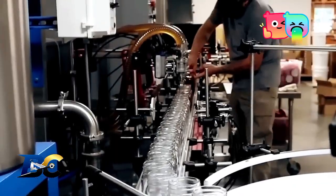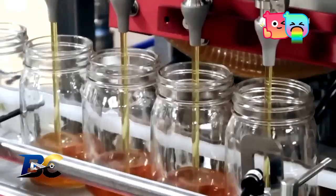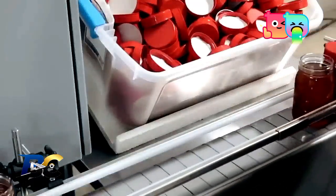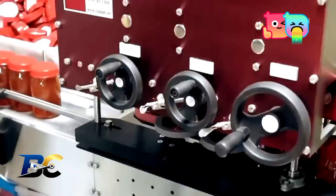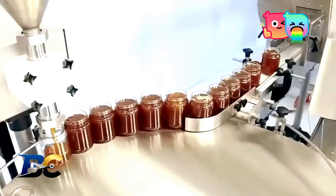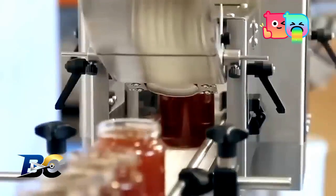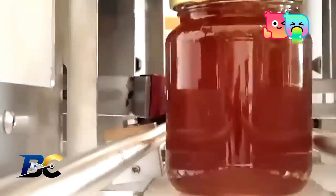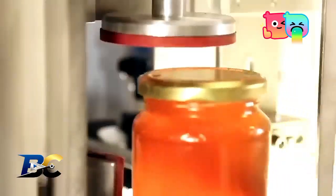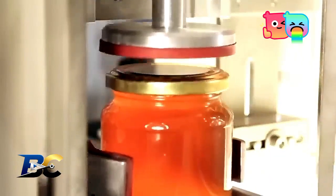The uncapped frames are loaded into a centrifuge. This machine spins at extremely high speeds. It uses centrifugal force to essentially throw the liquid honey out of the cells. The genius here is that the underlying wax structure, the comb, stays intact. Those frames can then be immediately returned to the hive for the bees to reuse. That's a massive economic and time-saving efficiency booster.